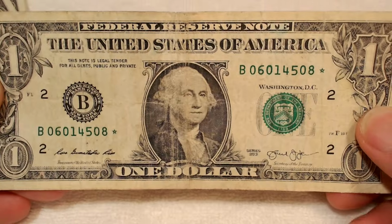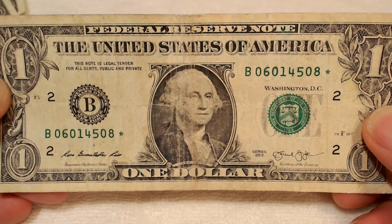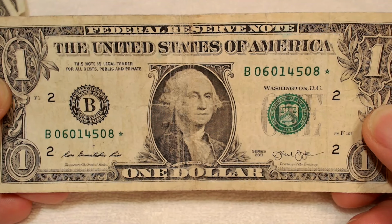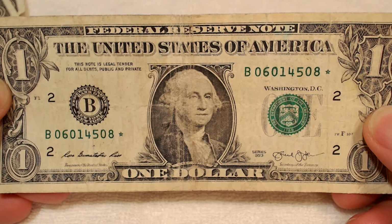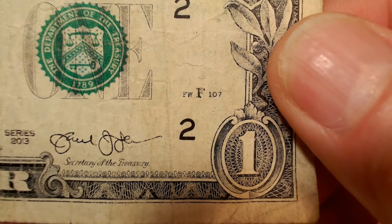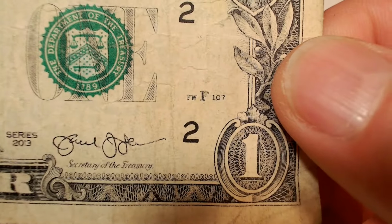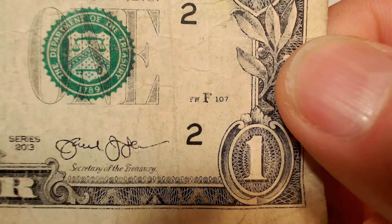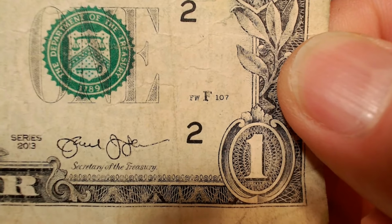Somewhere out there is a note with the exact same serial number made at the DC facility. These sell for around $20 a piece on eBay, or $19 in profit. These are a great find anytime you can find them. If you have a DC note, there will be no FW down here at the lower right corner. If you're able to find a pair of these notes with the same serial numbers, that can sell for thousands of dollars. For more information about these notes, I have a link in the video description.